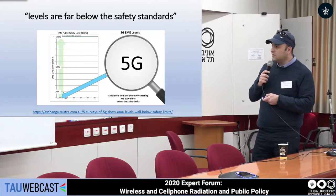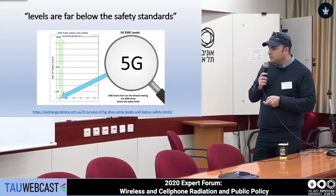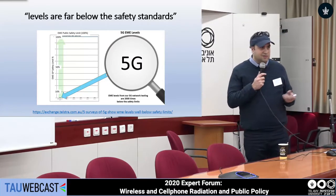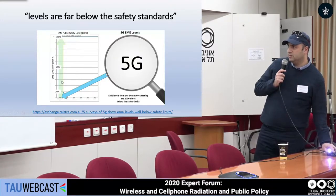Okay, so the allowed standard, for other people to understand who are not technical, is in percentage. And you see the little blip here, it's almost nothing. So what you get in mind is that it's nothing. Is it true? This is, of course, a standard that is based on heat.